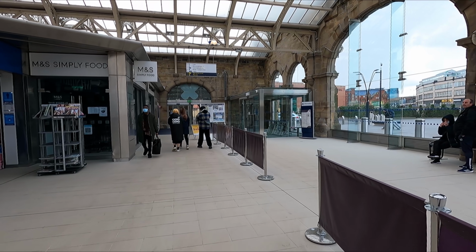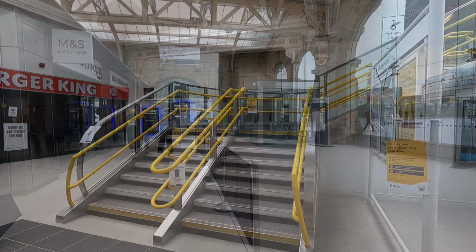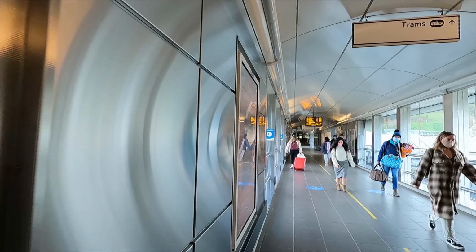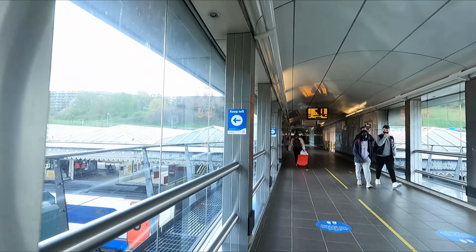To access most of the platforms, you have to head up and across this footbridge. Lifts are also provided for those who need them.